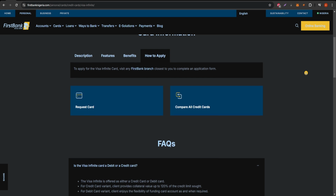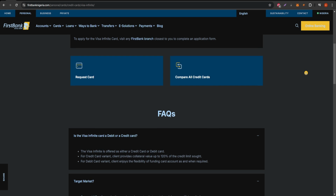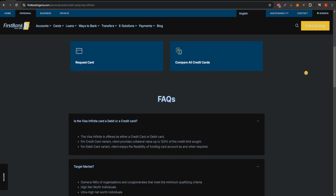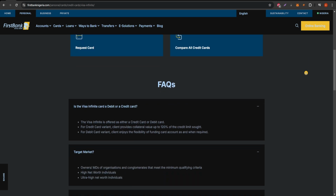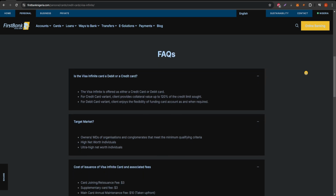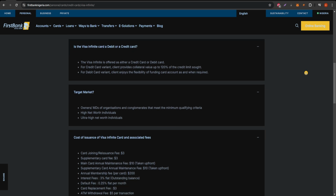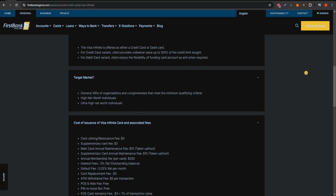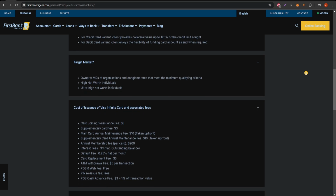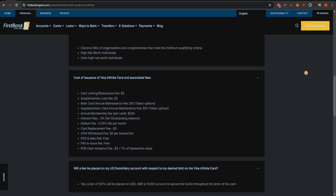So, while it's a convenient option for short-term use, it might not be the best choice if you're looking to finance long-term purchases. The cost of the Dollar Credit Card is transparent, and there are no hidden fees, but it's important to keep an eye on the foreign transaction fees. While they're lower than many competing cards, they're still present, and they can surprise you if you're not aware of them. Always check the full terms before signing up to avoid any unexpected charges.